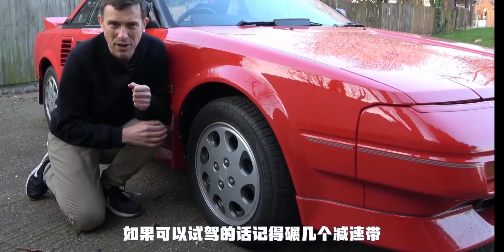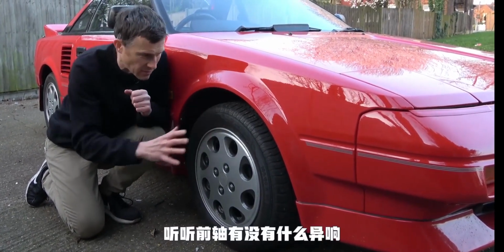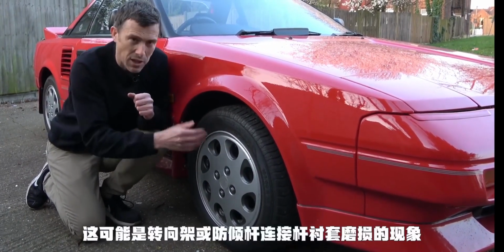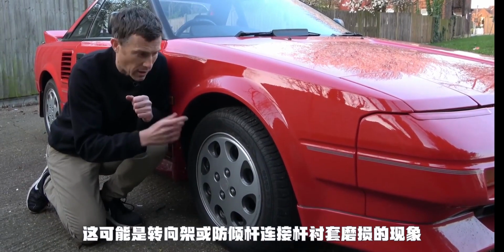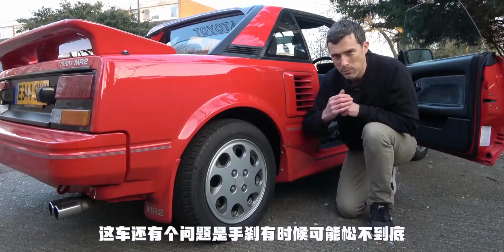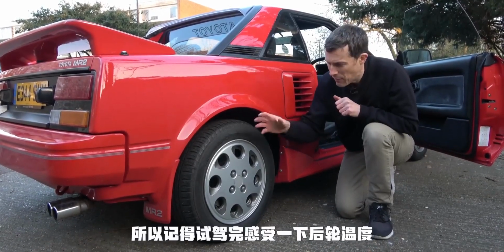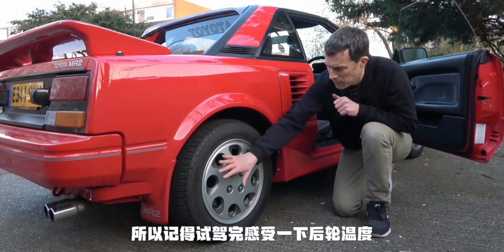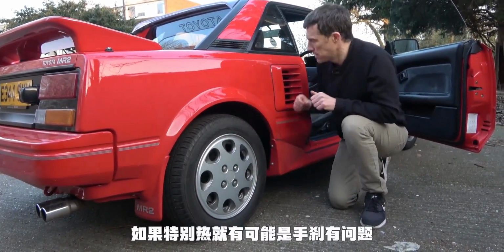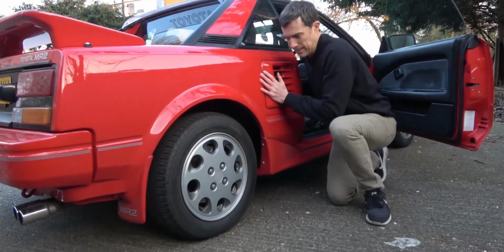When you go out for a test drive, try and find some speed humps to drive over and listen out for any knocking sounds coming from the front wheels, because that could signify that the bushings for the steering rack or the drop links are going. Now that's not too much of a problem because it's quite an easy DIY fix. Another problem with these cars is that the handbrake can sometimes seize on. So after you've been for a test drive, just feel if the rear brake discs feel hot. That could signify that that caliper is seized. Also, you can rock the car and make sure that it moves quite easily like that.